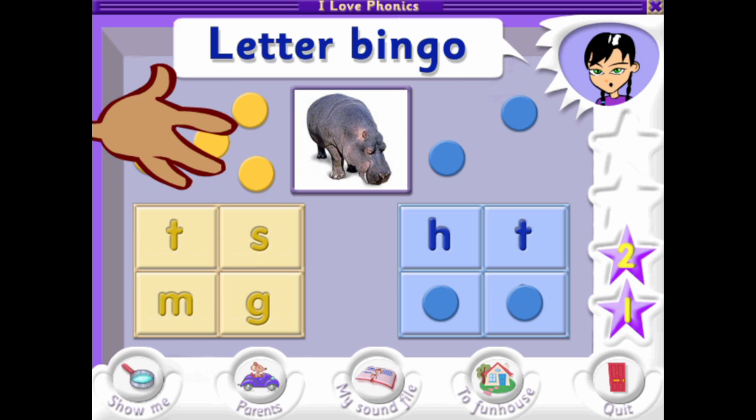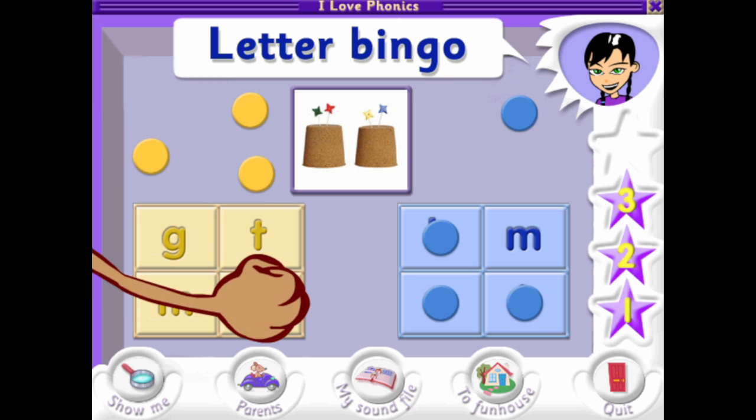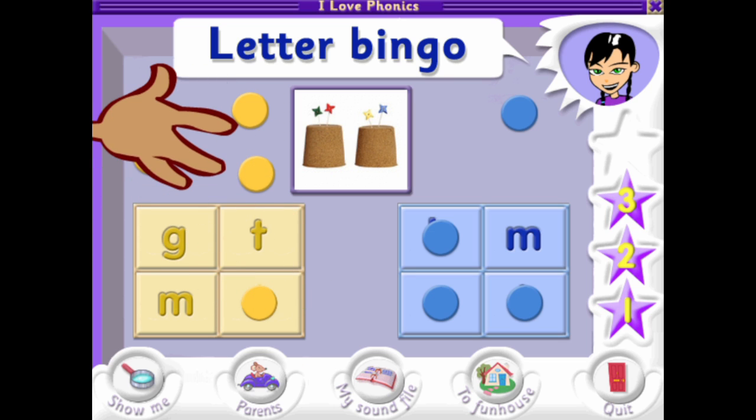Cover the letter sound on your card that comes at the beginning of the word hippopotamus. That's the one! And there's a star for you! Eek! I wish you weren't so lucky. Cover the letter sound on your card that comes at the beginning of the word sandcastle. I knew I had that one!